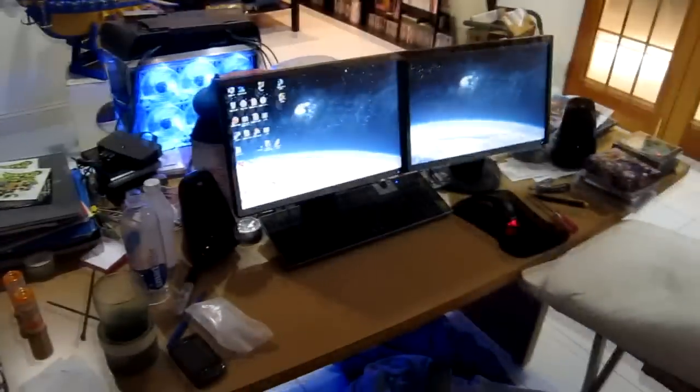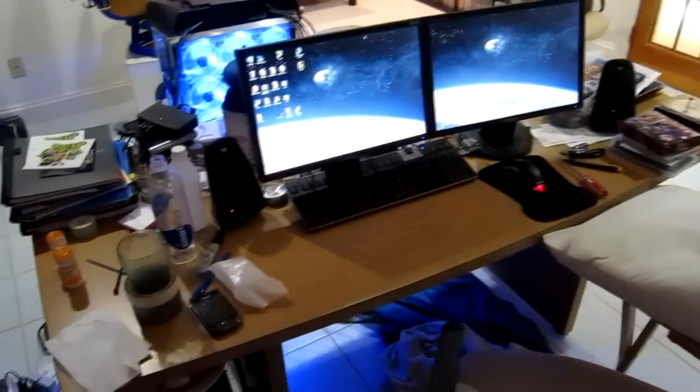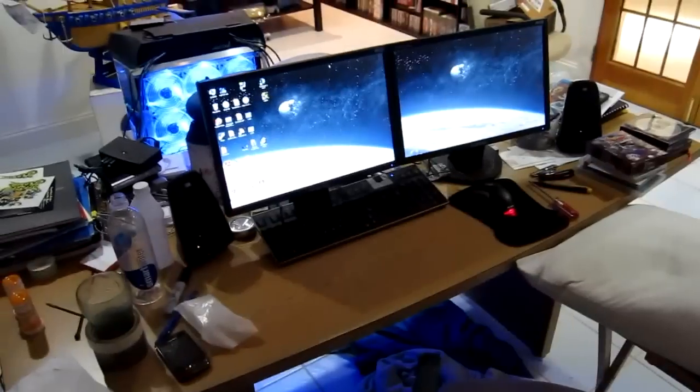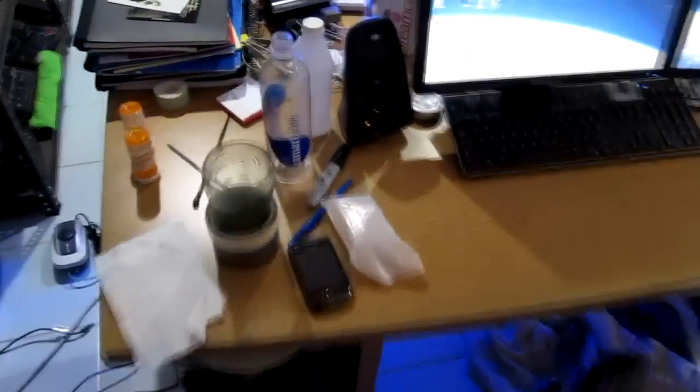This is my desk. It's a conference table, which is awesome. I've always used conference tables as my desk. I love them. They're great. Phone and stuff.